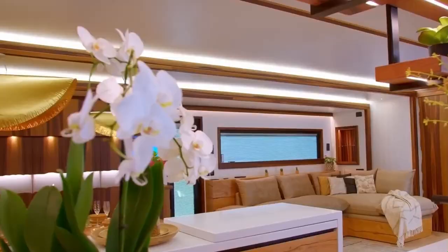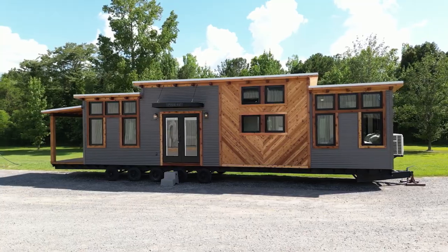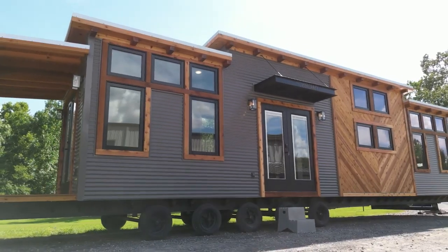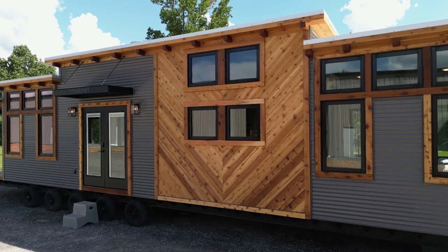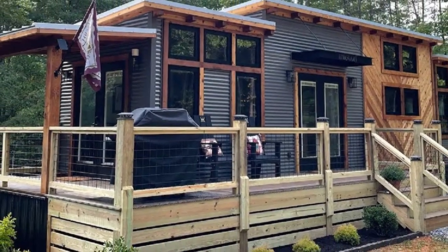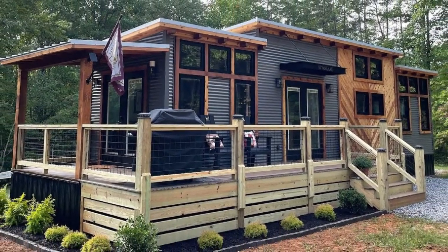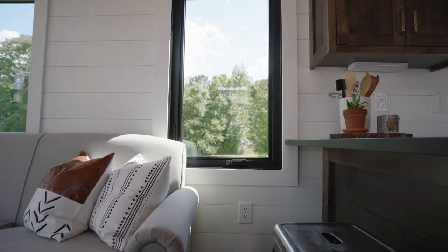and practicality. Timbercraft Big Sky. The Timbercraft Big Sky brings rustic charm to the world of mobile living. This 399-square-foot tiny home showcases Western Montana-inspired architecture, featuring cedar siding, black-clad windows, and a shed-style roof.